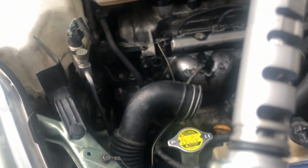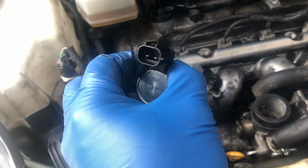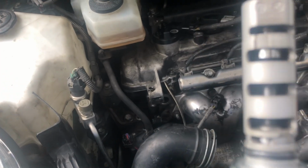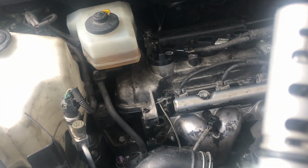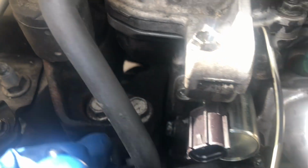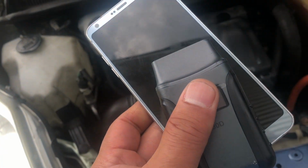So I'm gonna coat this with oil and put it back. Just put it back there. Reuse the same 10mm bolt to secure it. So pretty much they look the same. Got it installed. Time to put this in, secure it. Okay, now everything is buttoned up. So I'm gonna reset the code.